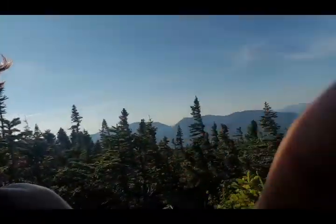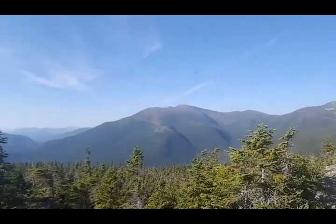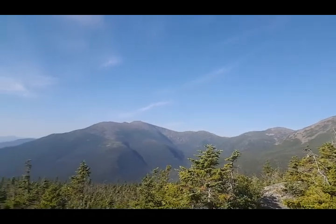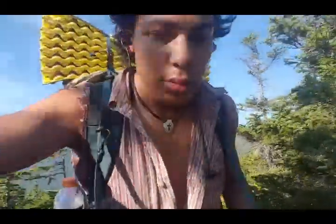Cause I'm about to summit Madison in a bit and I got this awesome view. So there you guys go. That really big mountain with the tower on it is Mount Washington. And we're doing this entire bridge walk today. So yeah, it's gonna be really cool. I'm gonna take lots of videos so I can show you guys.